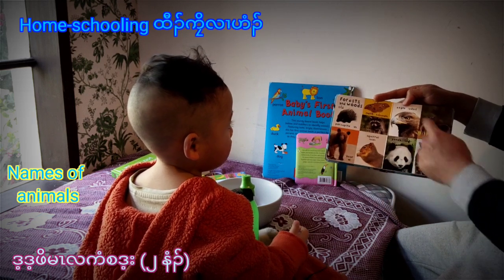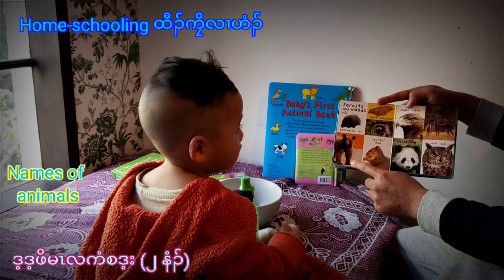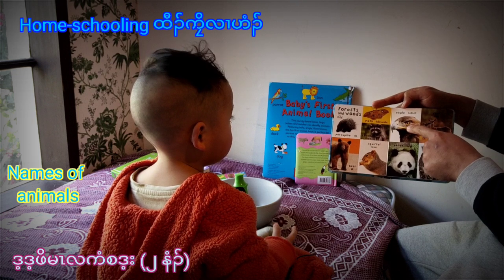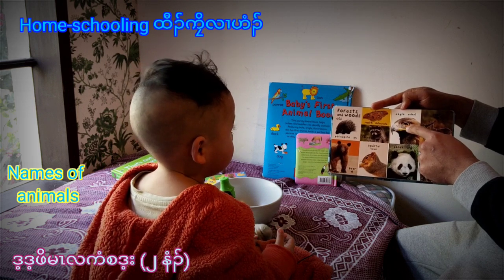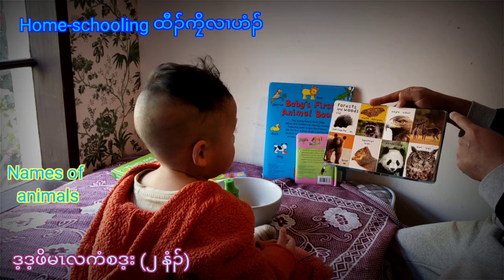Do you know any of these? Animals. Yeah, they are animals in the forest and woods. How about this one? No, what is that? This one is called eagle. Eagle. No, not angie. Eagle. How about this one? You know this one? A deer. A deer. Good job.